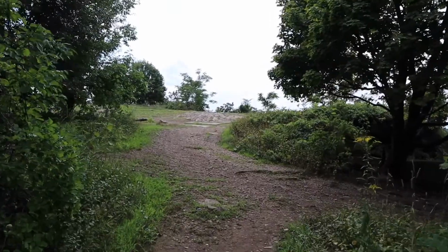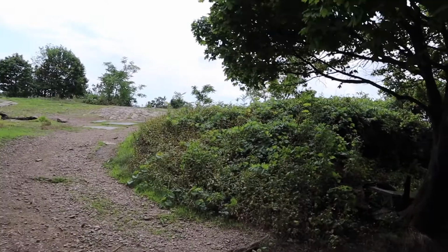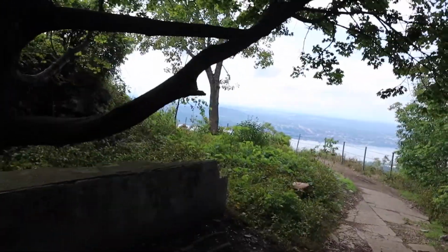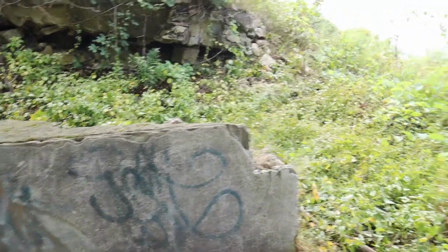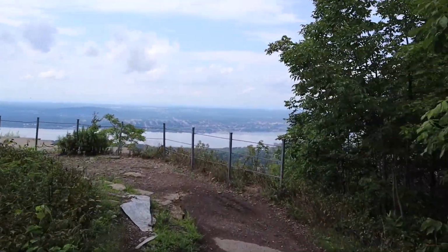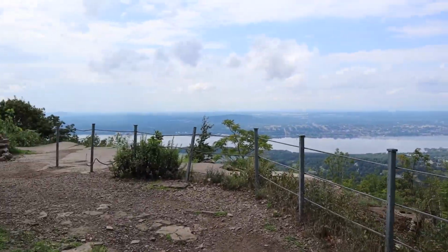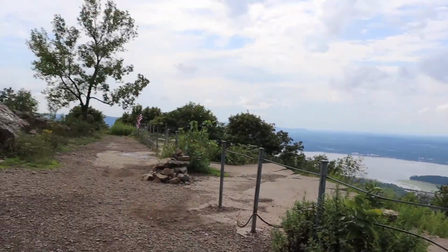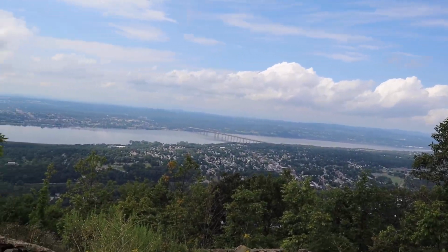So we just made it up here at the top. And this was where everything was at up here, the casinos and the hotel and everything. We're just gonna explore it all around here and show y'all what's left of it. It's a little bit of this wall here. It had a beautiful overlook over here. There's actually Jeeps and stuff that drive all the way up here. So you might see Jeeps and stuff up here, all 4x4 cars and stuff, enjoying this beautiful view.